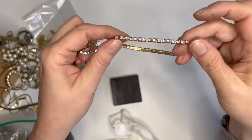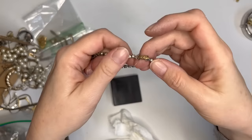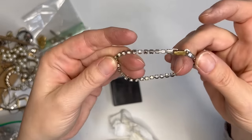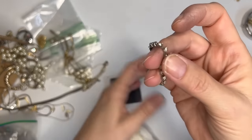Here's a stretchy rhinestone bracelet. Here's another rhinestone with an older style clasp, unmarked. Right? Yeah, unmarked. In good shape though. It doesn't look like it's missing any stones.